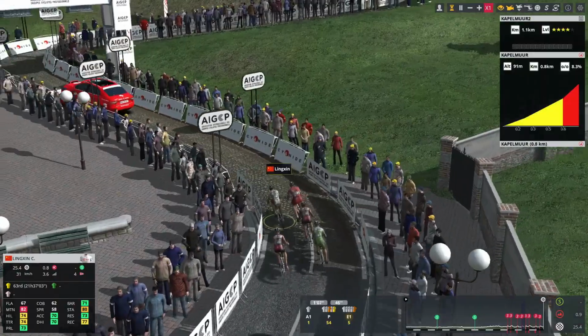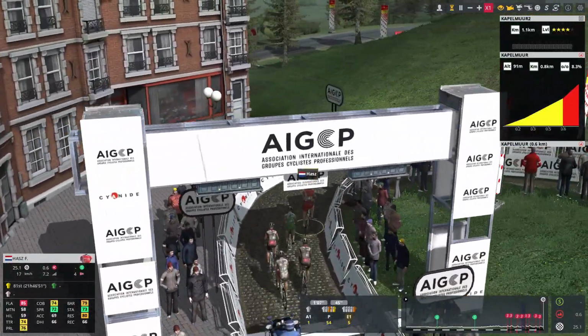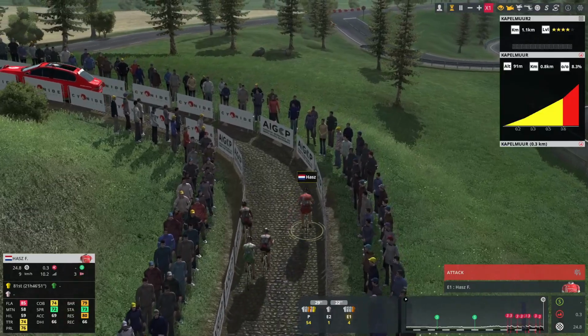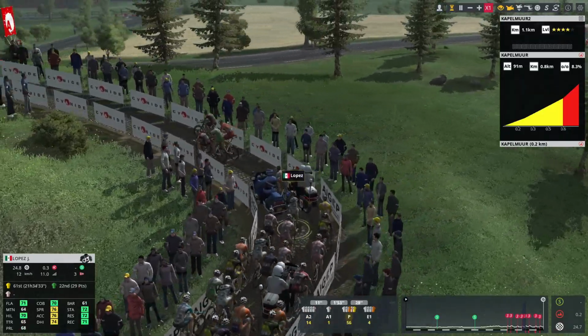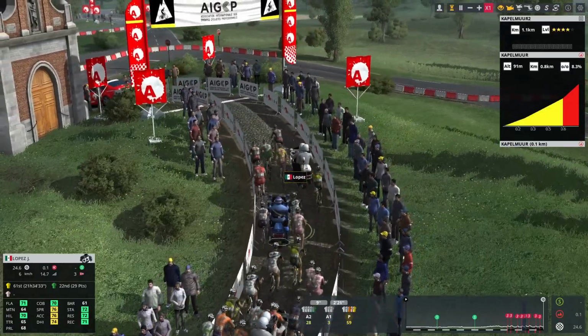And this breakaway's advantage is coming down. It's just 45 seconds. They're onto the Kapelmuur. We saw this climb on stage 5 when Kelvin Moore attacked and dropped all of his breakaway companions. I don't think the breakaways will have their time to shine this time on stage 7, because look at that peloton. They're right upon the breakaway now.